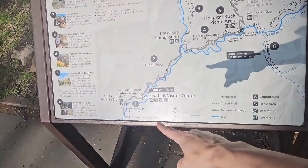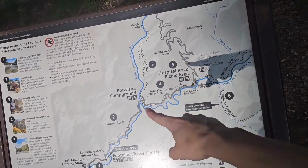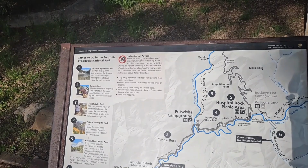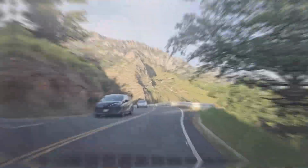I asked the guy at the gate where the best place to watch sunset was, and he gave me a couple options. Amphitheater Point, which I just looked at this map, is like we're down here at the entrance, and Amphitheater Point is like all the way up there, so it's a long way. And then the other thing he said started with a P. I don't see it on here. I don't know, we'll figure it out.